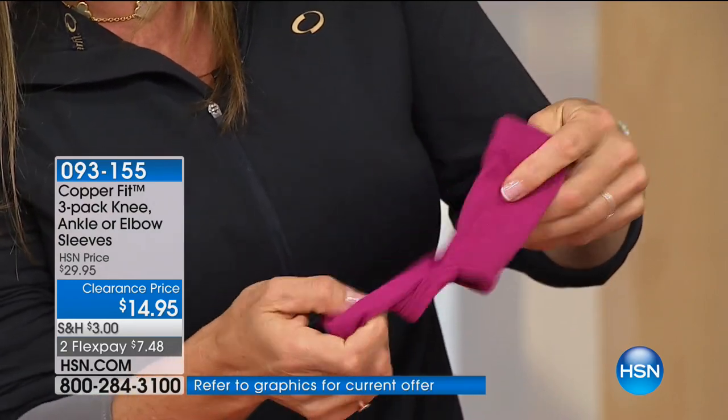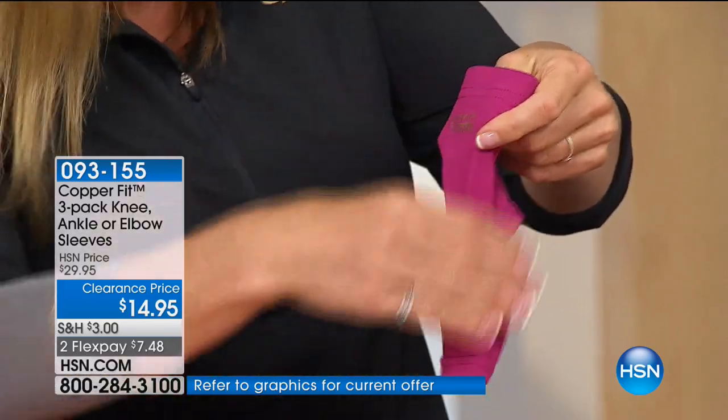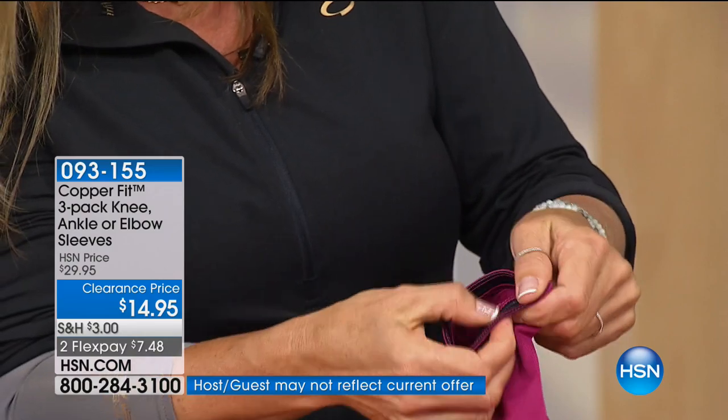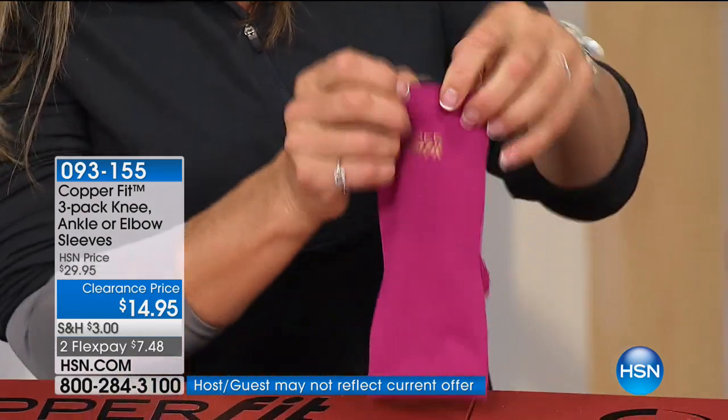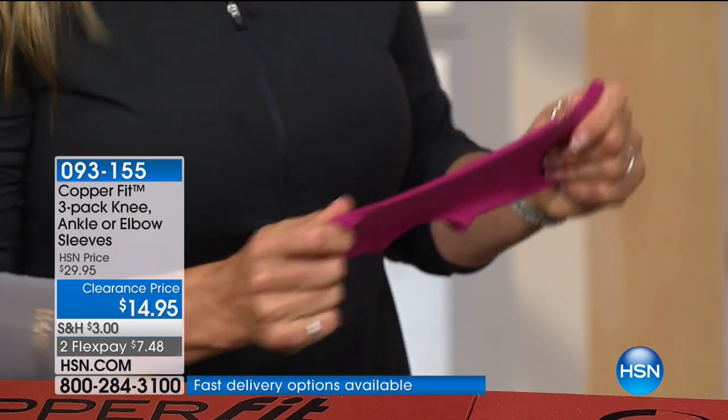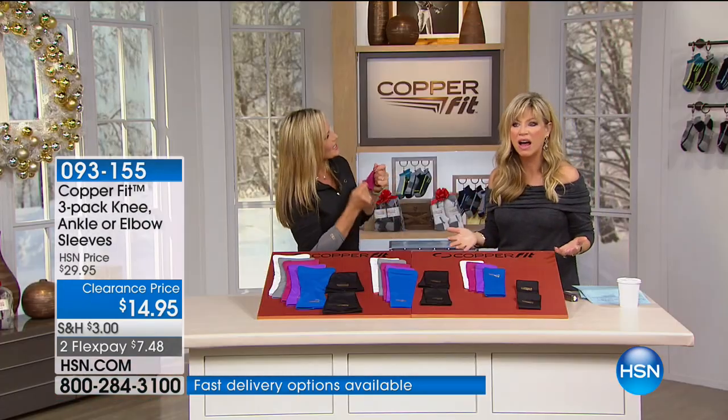So there's nothing digging in. This is soft enough if you're going to wear it with socks and a pair of sneakers or your shoes. You can wear it all day. And again, that silicone band to stop it slipping down. It's 3 pairs for, I can't believe it, $14.95. They're just handy to have, Amy.